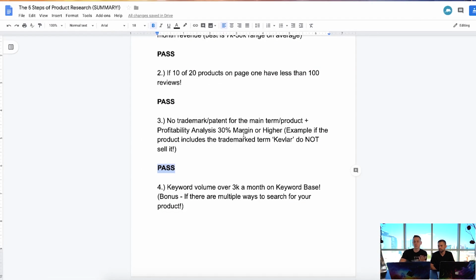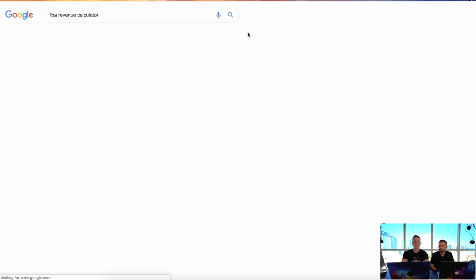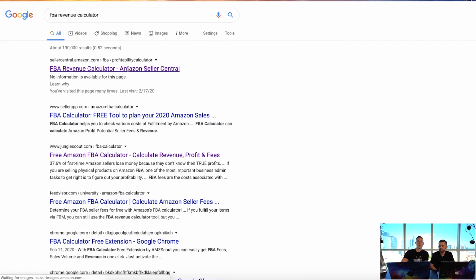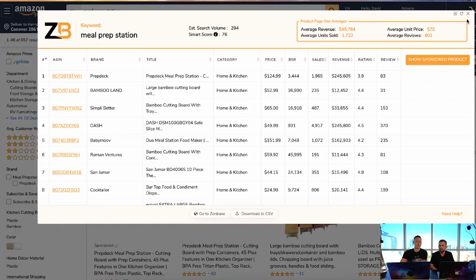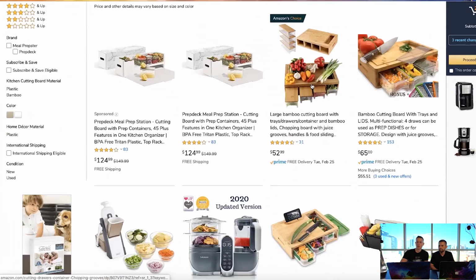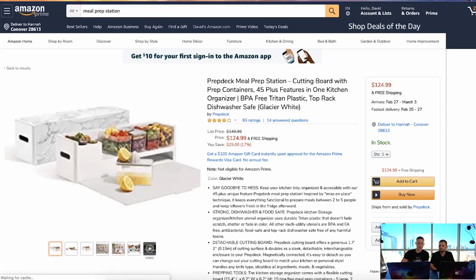Absolutely. Then the next one that we're going to do in the steps of product research is the profitability analysis, right? So if we type FBA revenue calculator into Google, what we can see is Amazon has a tool where we can try to figure out the profitability of a product. So we're going to come back to Meal Prep Station. We're going to take this first ranking product right here that's $124.